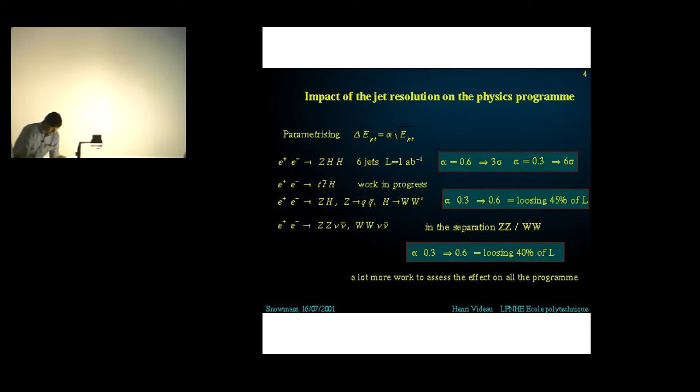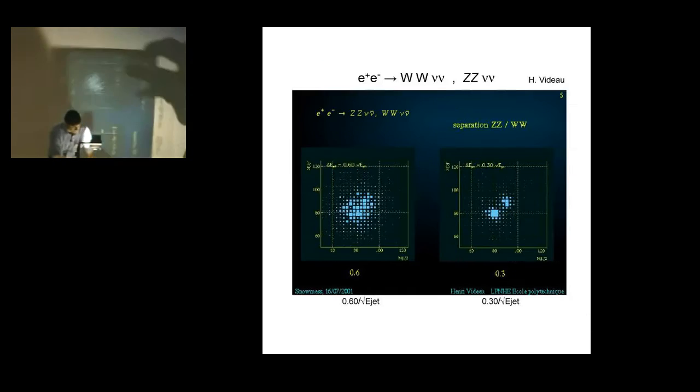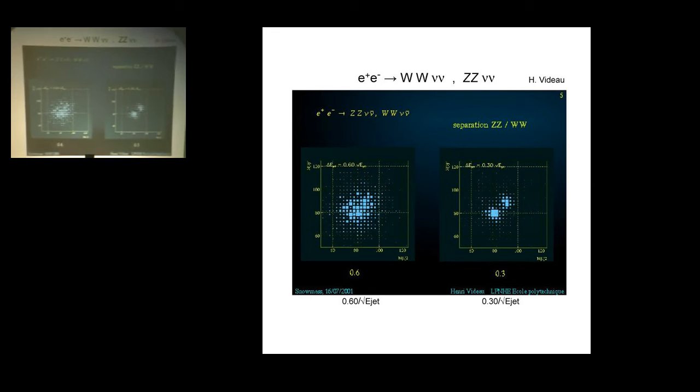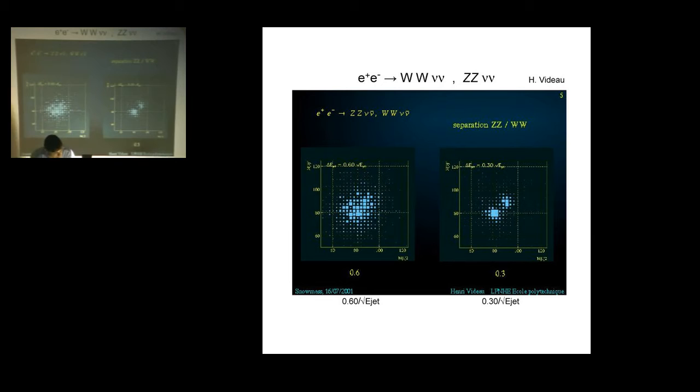And there's a nice study done by Vidot showing this quite well. This is at 800 GeV center of mass. Okay? And so this is separating out WW and ZZ final states. So you're making 2 jets going each way and forming their masses on the 2 axes. And this is for 30%/√E jet resolution. You can separate them out. At 60%, you cannot. Okay?